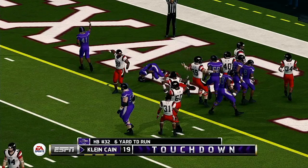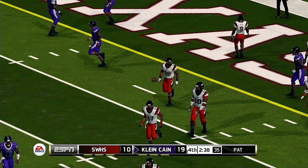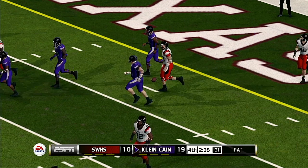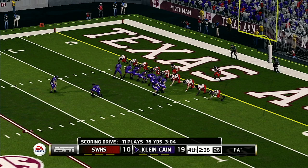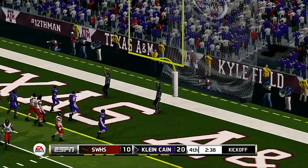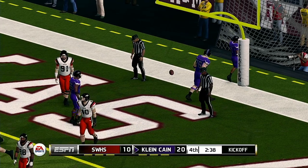It's on a move, touchdown. And he adds the extra point. So an 11-play, 81-yard drive, and they get it in for seven.